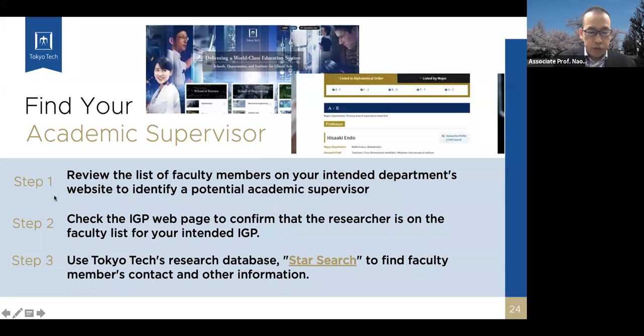We show the 3 steps: check our faculty members, maybe our department website, and then also check the IGP website, and whether or not the potential advisor you identified is listed for the IGP. What I mean is that some professors are not accepting students under the IGP program. Most of them do, but some do not. So please confirm whether or not they are listed for IGP-A, B, or C.